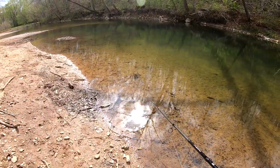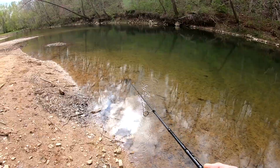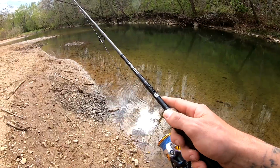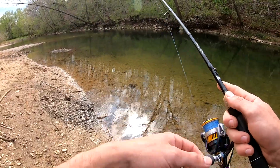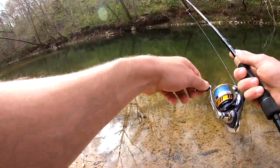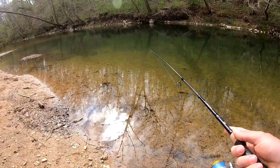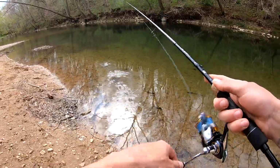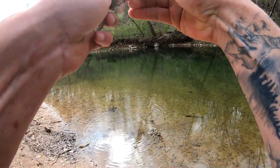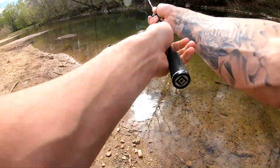Oh, I see a smallie. I see a pretty good smallie. Let's see if we'll hit this. There. Oh, I missed him. That was a different one, guys. I had a different one just choke it. I mean, choked it. Let's see if he'll hit it again, though. There's a little calm pocket right here.